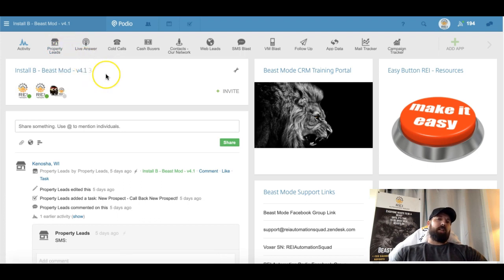If it did not find a match for that seller's phone number, it'll create a brand new item in the Property Leads app, and then it'll start pulling back, based on the address that you filled in, the street view, some of the comparables, tax information, things like that. Okay, so that's live answer and cold call.